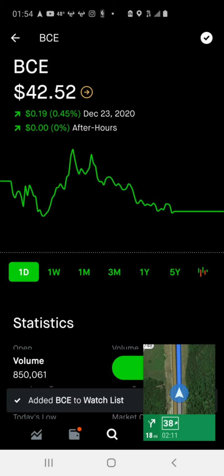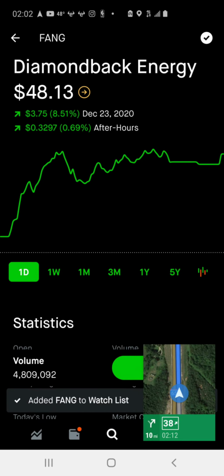So basically, I'm going to be into Bell. So this is going to be the second Canadian company here for the telecom services. So I got basically the top two dogs over there. And I mean, both of those have a lot of room for growth.